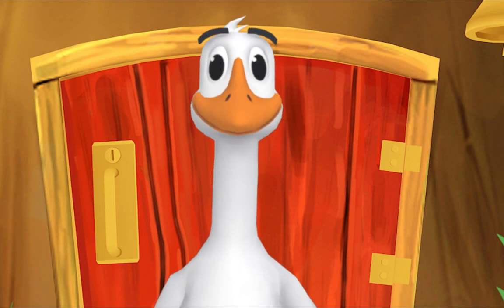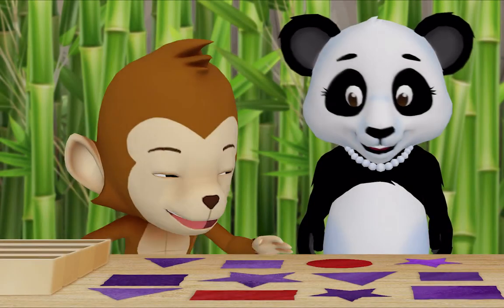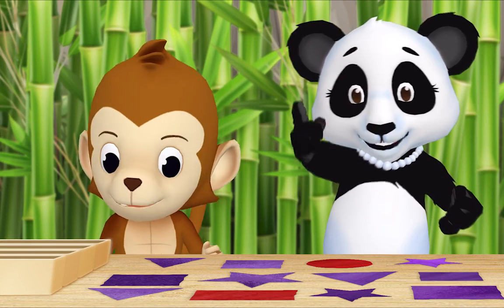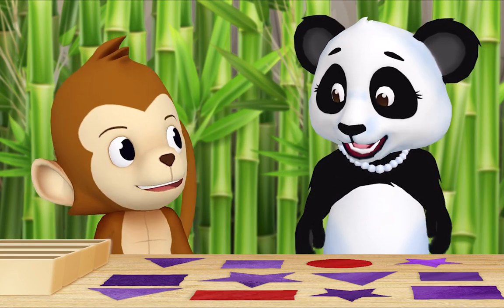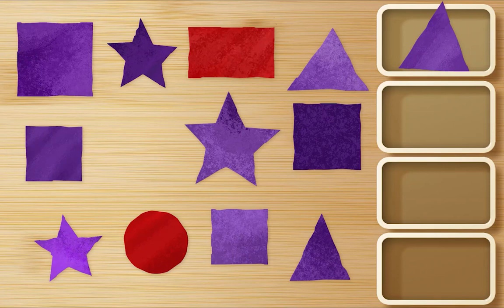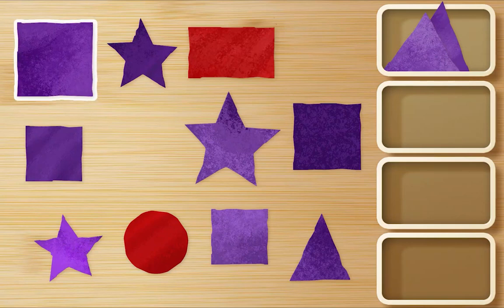Here's something we already did. Let's do it again. Hi, Ms. Panda. What are you doing? Hi, Monkey. I cut out all of these colored shapes, and now I'm sorting them. Can I help? I would love it if you helped. Thank you, Monkey. First, find all the purple triangles and put them in a box. Okay. There's one. There's another one. This is purple. That's a square. We only want purple triangles. Oh, right. I forgot. There's one!